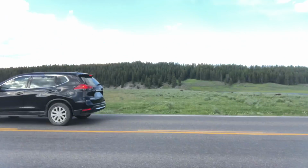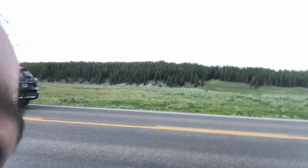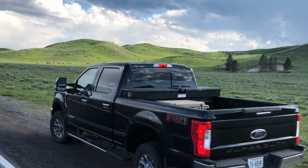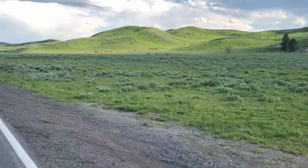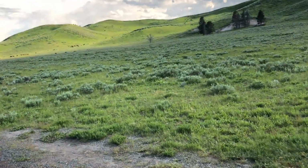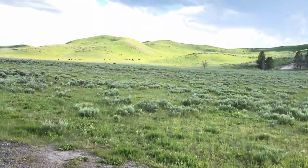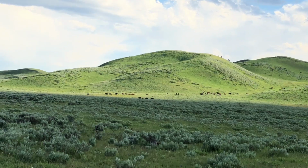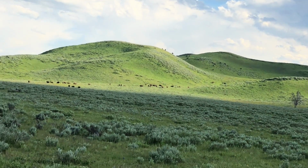I don't know if you can see. We already saw dozens of bison. And then we finally saw a bear. Wow! There's a baby! There are so many! You bet the dream comes true.